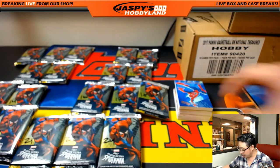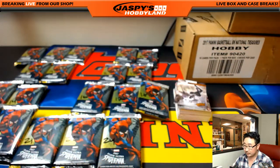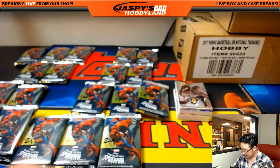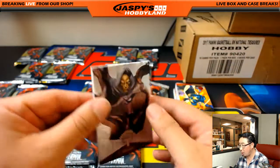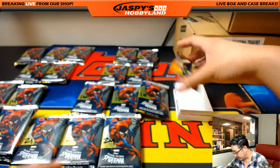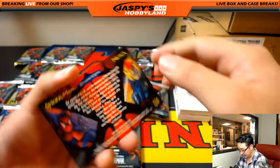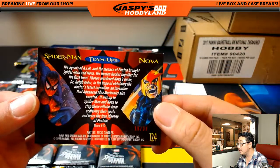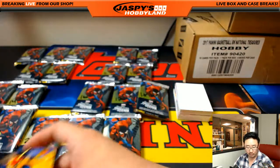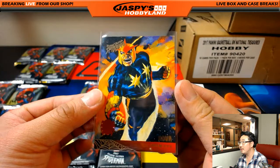All right, so Chris, here we go. Good luck. Ultimate Spider-Man. Spider-Gwen Legacy. You got Cloak. Metal and a buyback. Nice. There's the Nova buyback. These are usually numbered. Yep, 16 out of 30. Now, my assumption is that there are different color foil stamps that may indicate lower numbers, but these buybacks are nice.